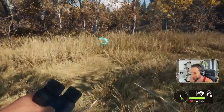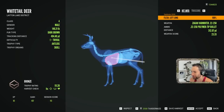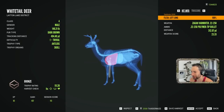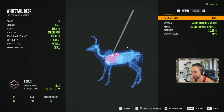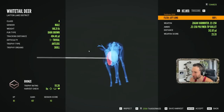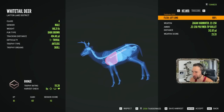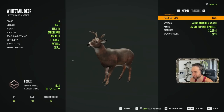This is our first whitetail down with the 22-250 bolt action rifle. And the shot was only a single lung, and you know how I said 400 yards? I take that back. I don't think we could take past a 350-yard shot. Because that right there was a 300-yard shot, and we barely got enough penetration to get a single lung. I'm talking barely. But we did get a lung at 300 yards and took down our first whitetail.